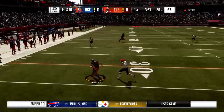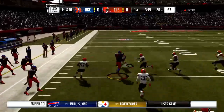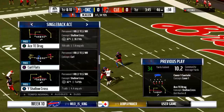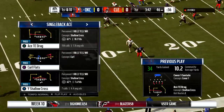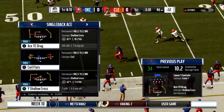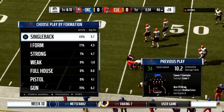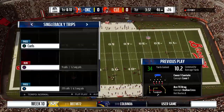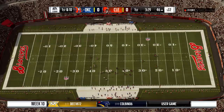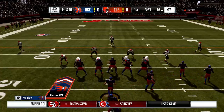Start the drive. And a quick throw here, that's complete. And some room to work. And he'll be taken down, but not before they work it across midfield. An excellent pickup of 34 yards. There will always be a place for methodically marching the ball downfield. But when you can pick it up in big chunks and strike like that, have explosive plays, that's often the difference in winning and losing. Those types of plays can knock a defense off balance and drive a team towards a victory.